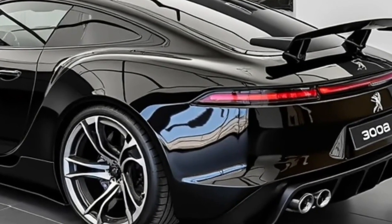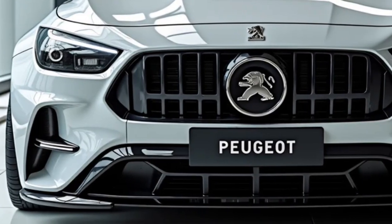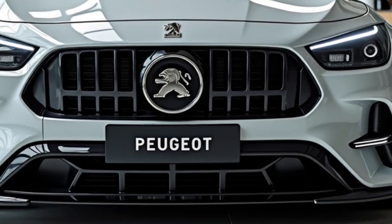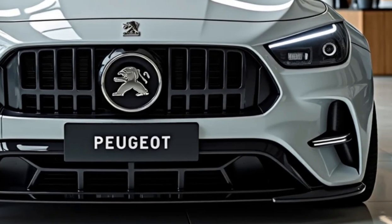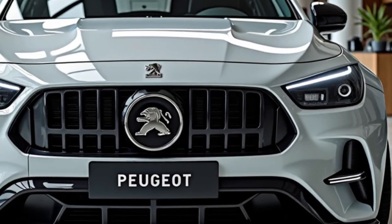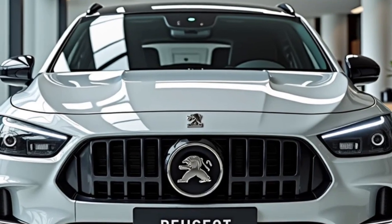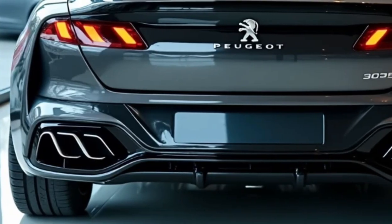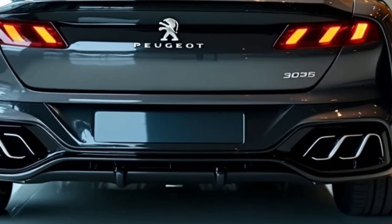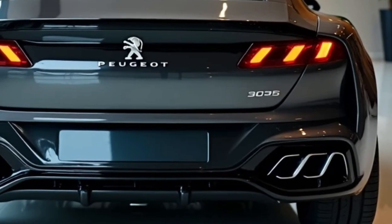Built on Stellantis' new STLA medium platform, the 2026 3008 is now a full EV. This platform was designed from the ground up for electric vehicles, so everything from the packaging to the battery layout is optimized for range, space, and performance. Peugeot says the new 3008 will come in several electric variants, with power outputs ranging from 210 horsepower up to over 300 in dual-motor, all-wheel drive configurations. Perhaps the most impressive figure is the range, up to 700 kilometers on a full charge, depending on the version. That's competitive with some of the most advanced EVs on the market today.